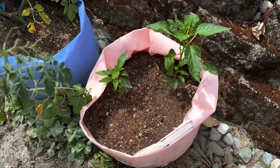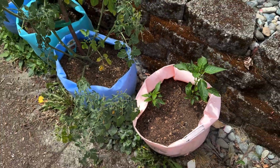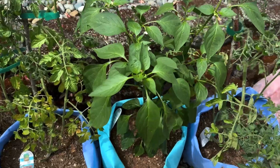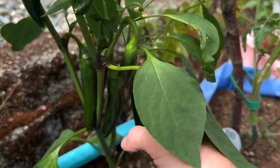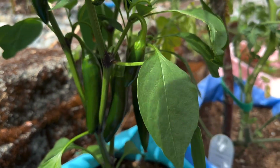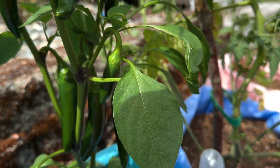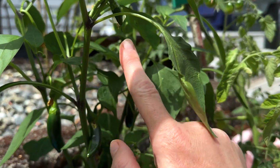My puny little peppers are doing a lot better now that I moved them out here in this front spot to get more sunshine. The tomatoes are doing well. Oh, this was so exciting. Look at all these jalapenos growing here. I've got 1, 2, 3, 4, 5, 6, 7. Oh, a bunch. Actually, there's some little bitty ones up here I almost didn't see.